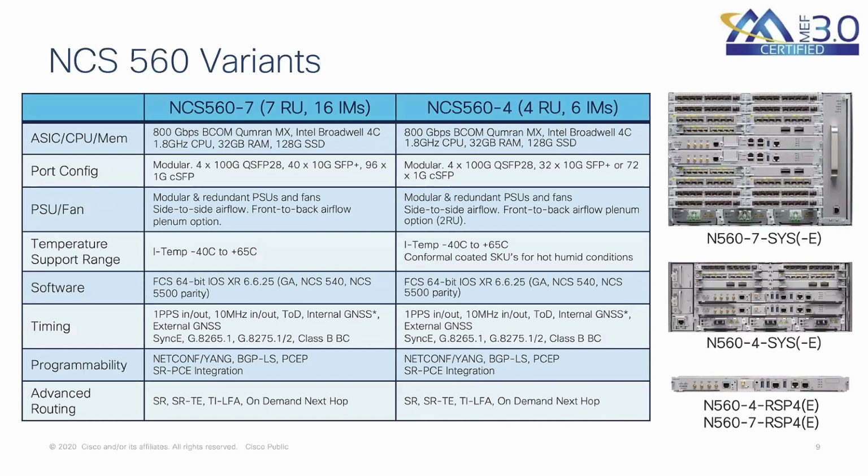started shipping in 2019 with 2 chassis, a 7RU chassis with 16 interface modules and a 4RU chassis with 6 interface modules. So both routers can have 2 route switch processors inside. That's actually the only system in the DNX portfolio where you can get full ISSU, in-service software upgrade, for upgrading the IOS XR. It's really sub 50 millisecond upgrades. So it runs, again, as mentioned, Broadcom NPU. It's 800 gig total capacity.